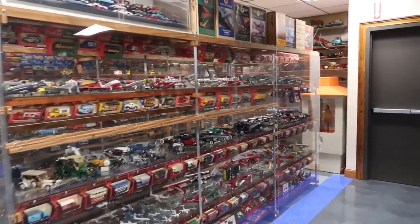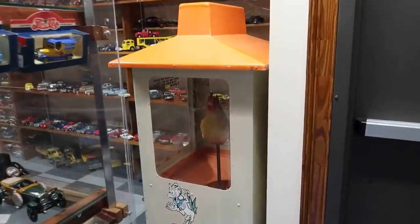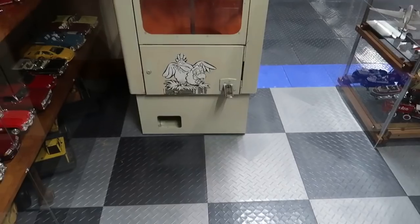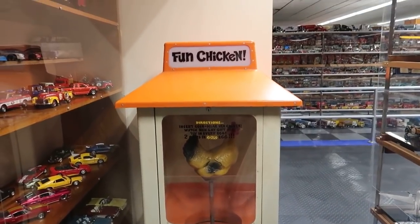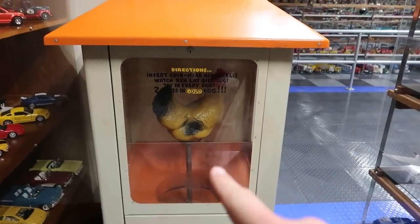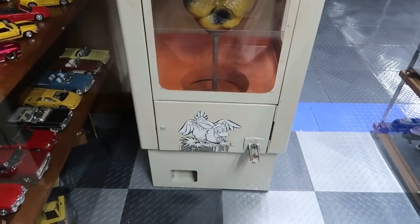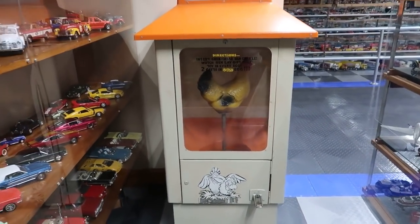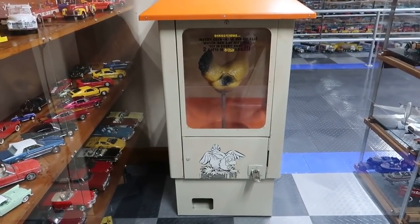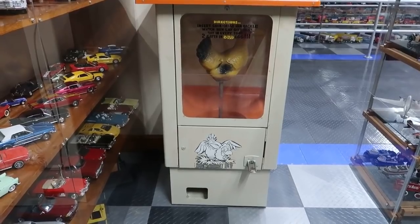Look, I spotted over here, still love these things, these egg-laying chicken machines. Does anyone else remember these? This is a fun chicken. You put your coin in there, the chicken would spin in a circle. This would usually be filled with plastic eggs, and it would drop out an egg that would have some cheap little prize in it. It was the highlight of my childhood.